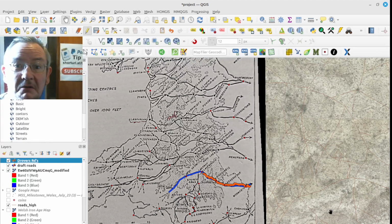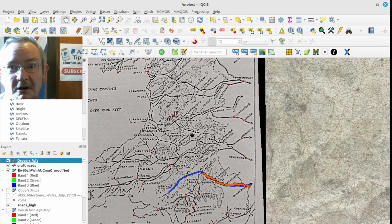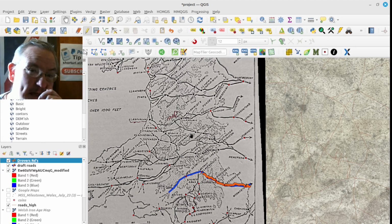Oh, before I go, yes, I am still metal detecting, don't worry. The weather's lovely at the moment, which is a shame. But I'm waiting for my new battery to arrive, which has cost me a small fortune. So this is why I'm going to do this, because I've got to make up the money somehow. It's really hammered my bank account.